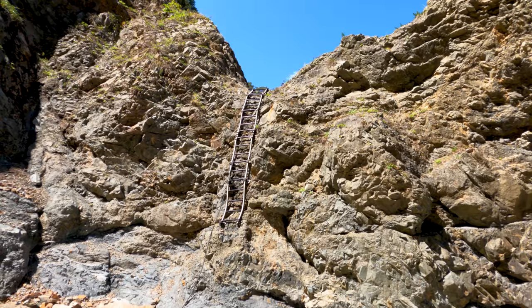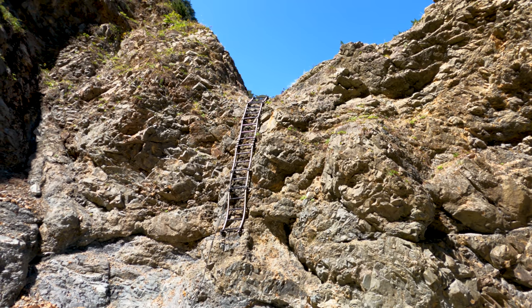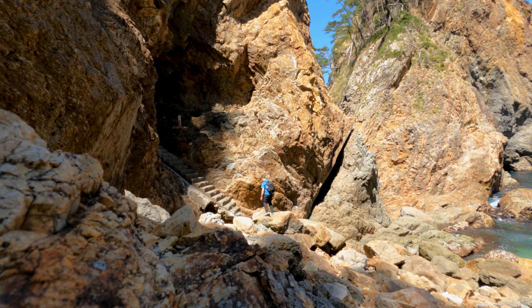Honestly, a lot of the Michinoku Coastal Trail isn't for the faint of heart. It's really hard walking. Sometimes you've got to climb up these little cast iron ladders. You've got to hop from stones. There's a lot of scrambling. It's a pretty adventurous, exciting trail. And I've never done any of them in the States. I have no idea what the Appalachian Trail or anything is like.